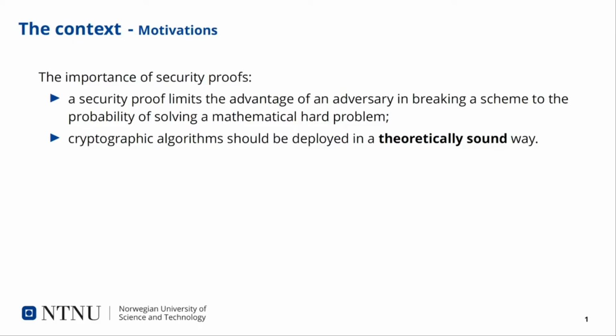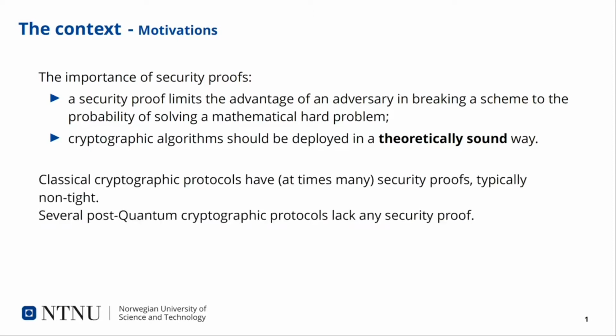Let's start with the motivations behind our work. The cryptographic community usually puts a lot of effort in building new and more efficient cryptographic protocols. And if you ask the people who care about provable security, they will tell you that the same amount of effort should be spent in designing good security proofs. In a security proof, we take an allegedly hard problem and we use it to bound the advantage of an adversary in breaking a scheme.